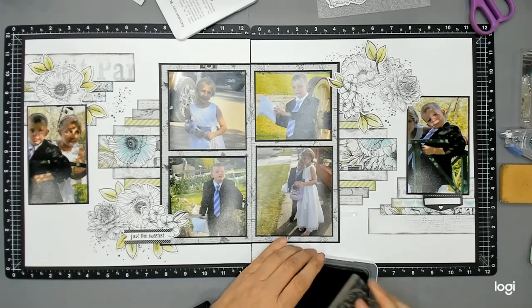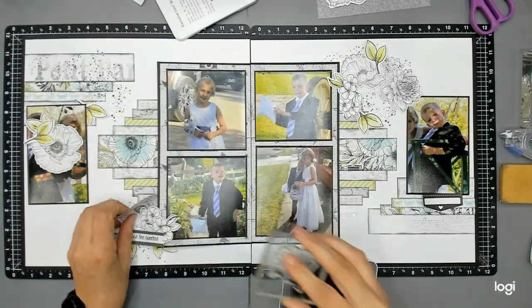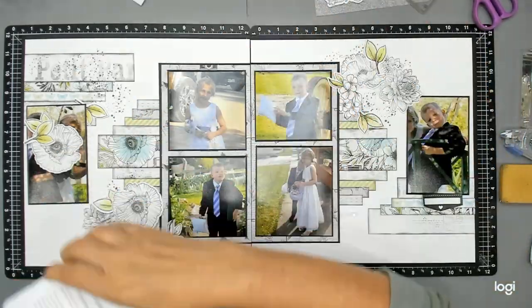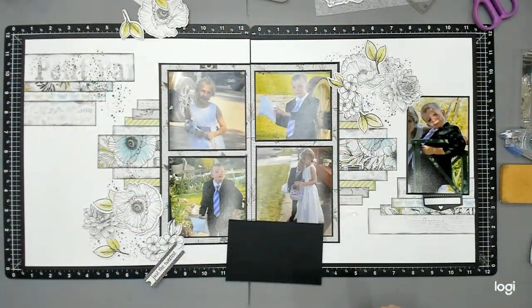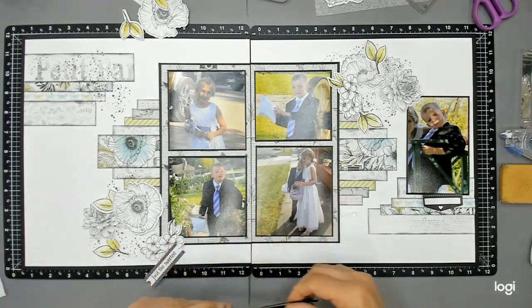Now, after I've got those on there, I do feel like there's some spots that need just a little bit more of that splatter. So I'm going in and ruining all my clusters one more time. And then finally, guys, these are all going to be stuck down.